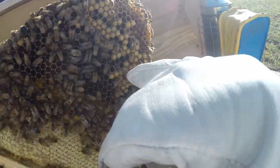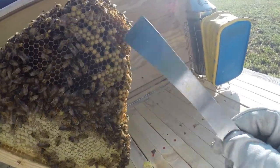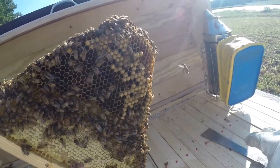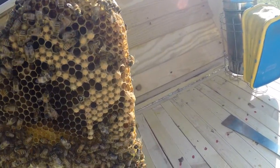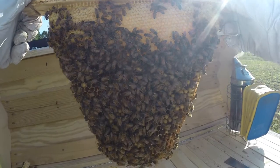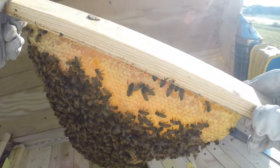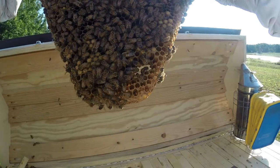You can see one. I guess that one's trying to chew its way out. That one looks like it's about to. That's kind of weird how they did that. I don't remember seeing that, unless they just added that on there. That's kind of weird. Which one is that? This is 17? I'll have to go back and look on some of the videos and see if it was that way. That's odd.